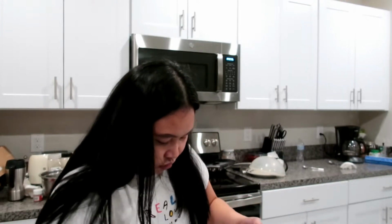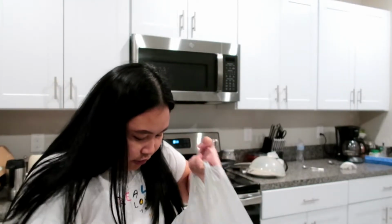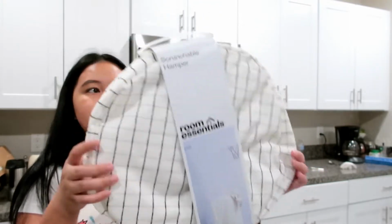More hangers in this house, since we already have a large, how do you call this? Closet, walk-in closet. So all of these hangers are going upstairs. And I got this laundry basket instead of the other one that I showed you guys, because they were too small and my husband told me that they were too small. So I got this laundry basket instead, which I am going to use.